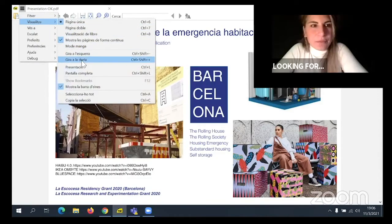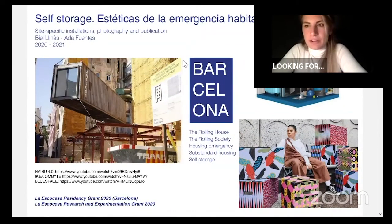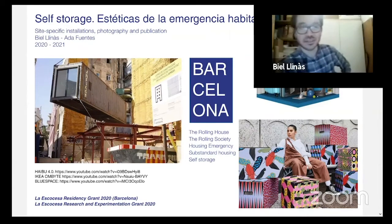So we're gonna start from Self-Storage, which is a project that you made in the context of a residency, isn't it? Yeah, Self-Storage: Estéticas de la emergencia habitacional was a project developed with Ada Fuentes. It started in 2020, and we are still working on it. Actually, we're working on a printed publication about the project.